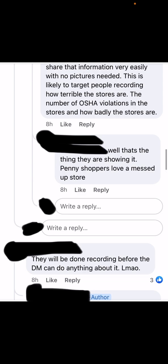In that email of the picture on this post, someone replied and said, well, that's the thing. They are showing it. Penny shoppers love a messed up store. We sure do, honey. I'm glad you know. You must be an undercover penny shopper in the employee group too. This person said they will be done recording before the DM can do anything about it. Laughing my ass off.